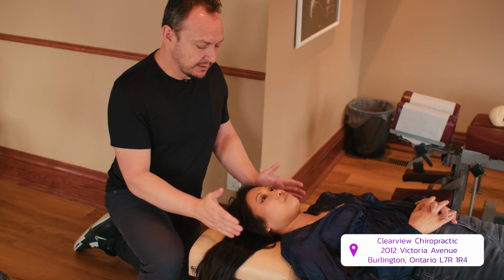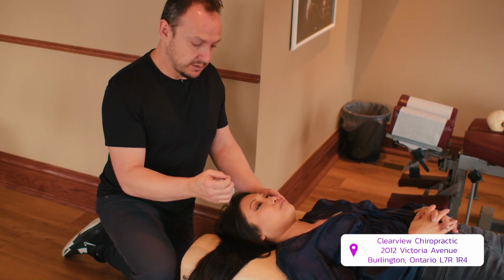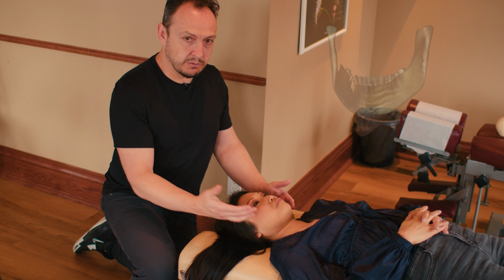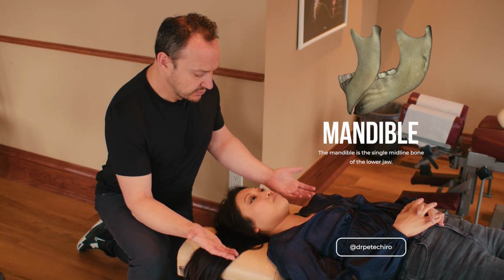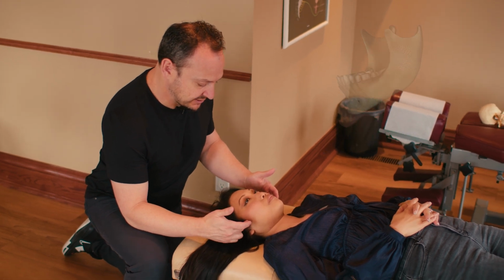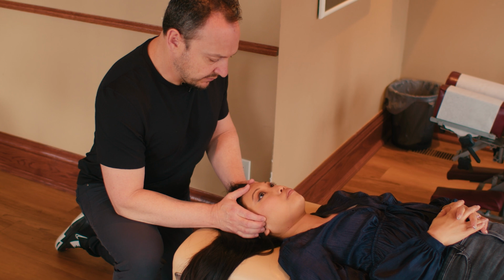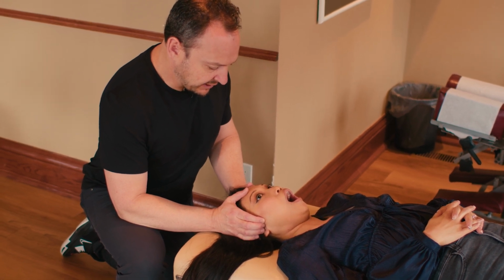common. So looking at our patient today, we're going to start with looking at her range of motion. How does her lower jaw or mandible move in relation to the upper part? So what I'm going to have you do is, and I'm going to be feeling the joints on the side when she does this. Can you open your mouth all the way? So come on back closed.